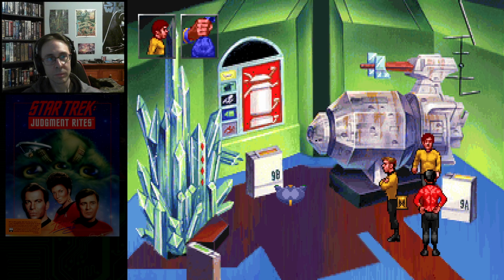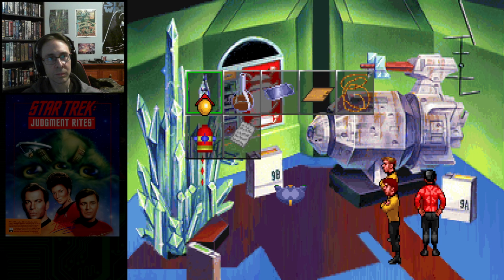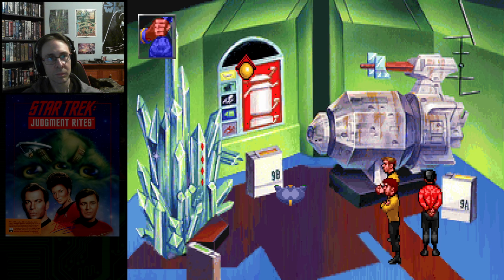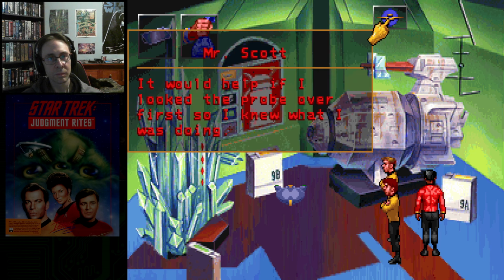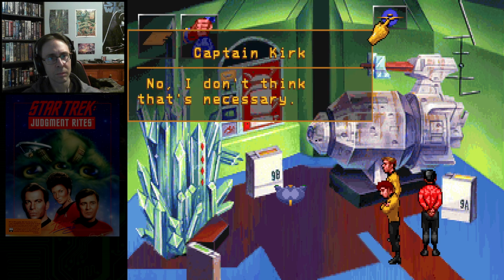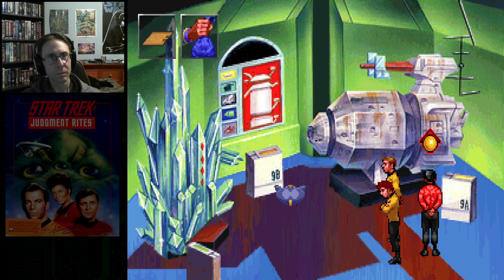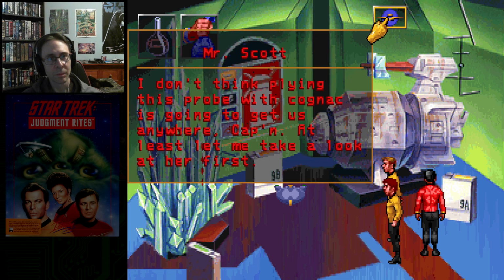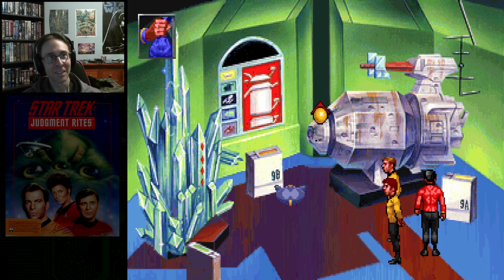Captain, the pump. It would help if I looked the probe over first so I knew what I was... I don't think plying this probe with cognac is going to get us anywhere. It's rude that he says that. At least let me take a look at her first.